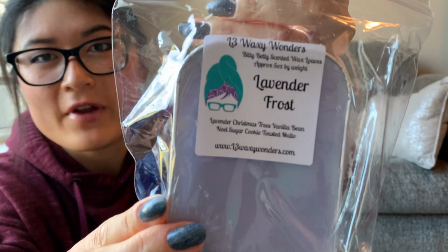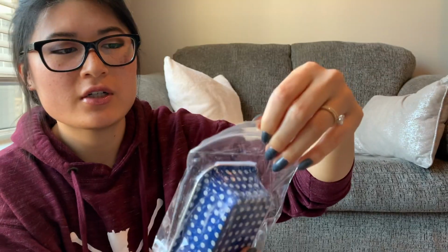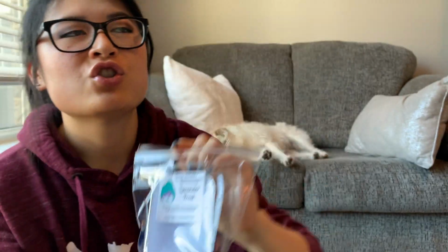So this one is a very sought after scent, Lavender Frost. This one went so fast in her RTS, like 2 RTSs ago, because I remember I was gonna get this, but it flew out of my cart, which I don't mind. And at this point, I sometimes hope a little bit that some things will come out of my cart, because Lord knows I don't need this much wax, but nothing came out of my cart this time around, which I'm glad, but also I'm like, this is a lot of wax.